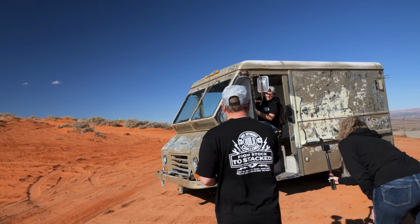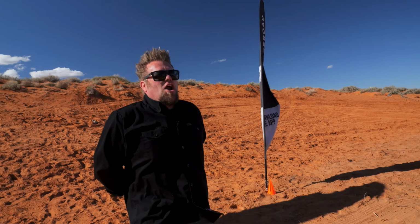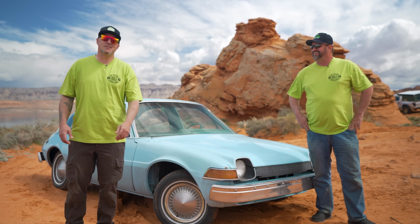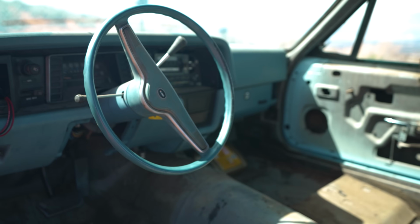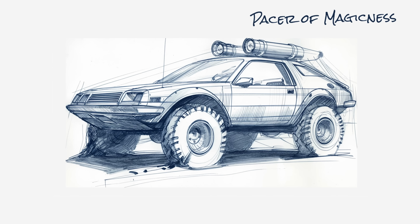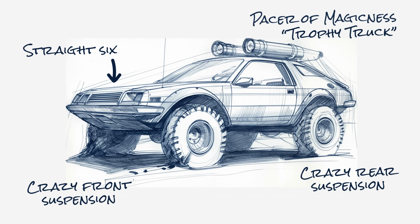Next two teams to go, Robbie in his bread truck and Colt in the AMC Pacer. It's time for the Pacer! What we have here is a 1976 AMC Pacer of magicness. It's got a 258 inline 6 with a 727 automatic, and we are going to turn it into something amazing. We're probably going to stick with the straight 6, just go with a newer version of it. We might go kind of crazy with the front suspension and the rear. And like I said, trophy truck is pretty much what we're looking at.